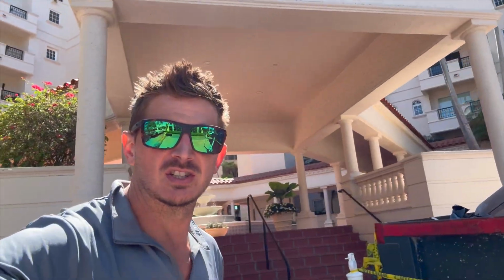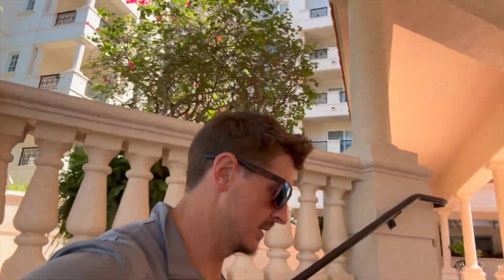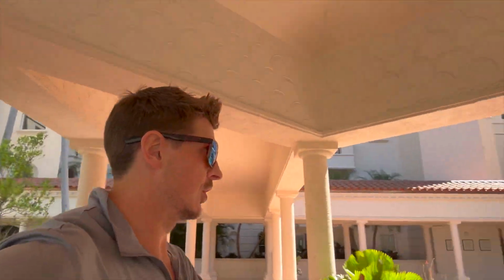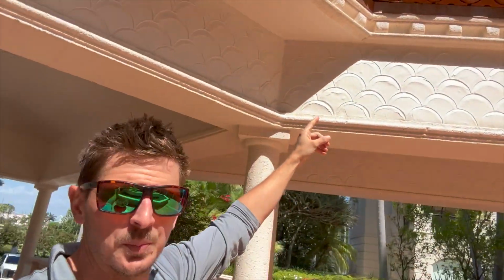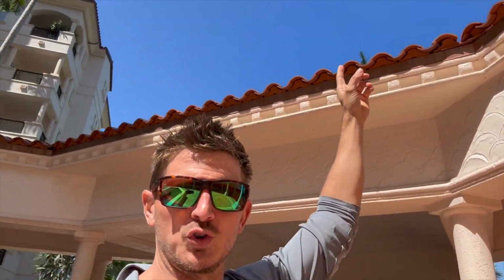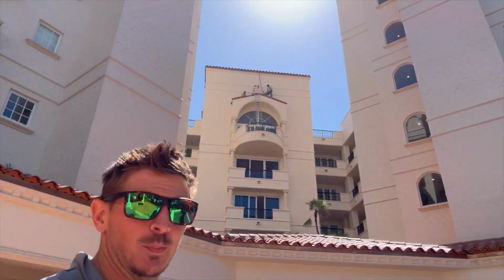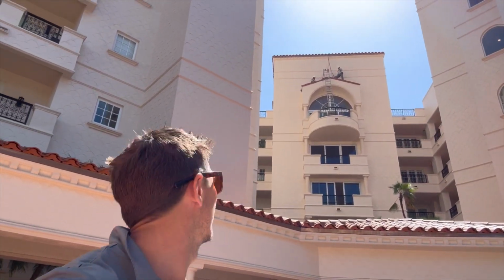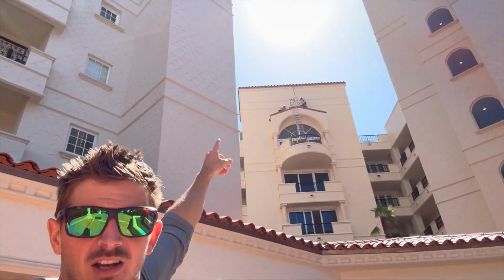Let's walk through the lobby and get a little bit closer to what the guys are doing. You can see how beautiful the lobby looks right now, with all of our completed tile roof details. Up here, our copper drip metal. And up there, my friends are putting the tiles on that little eyebrow. You can see they're strapped up there, pretty dangerous. They've got the hoses running down to the little eyebrow there.